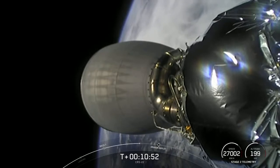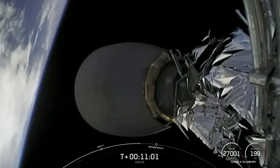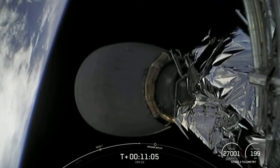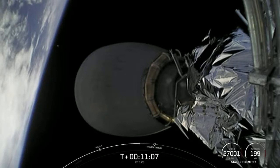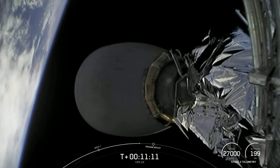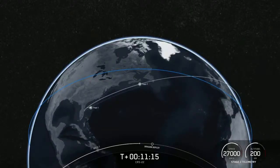So again, successful ascent, successful recovery of our first stage just a few minutes ago. You're looking at a live shot into the Cargo Dragon unpressurized section from the second stage that is in orbit around our planet. Our next major activity coming up shortly, that is Dragon separation from Falcon 9's second stage.